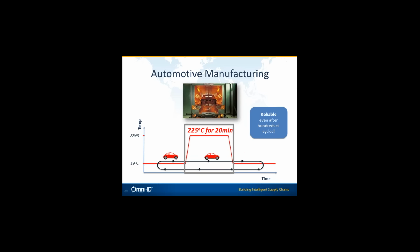To be able to track vehicles reliably through the paint booths and onto the production lines, the automotive industry requires RFID tags that can operate over numerous high-temperature exposure cycles. The tags are attached to car carriers that go through the high heat curing process. These carriers are reused and exposed to high temperature over and over again. These tags are proven to perform reliably even after many hundreds of extreme high temperature cycles.